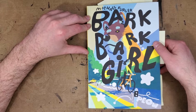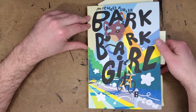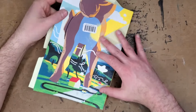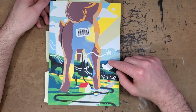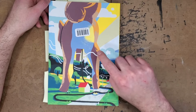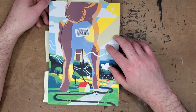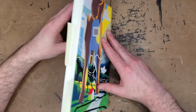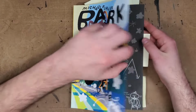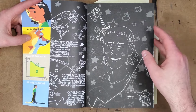Really what drew me to it is the art on the cover. Really enjoy this shape and color-based style here. And then when I got the book, I enjoyed even more the back cover, where you're seeing the front cover from the other angle and you've got the dog's butt with the barcode over the dog's little butthole there. I thought that was really funny.